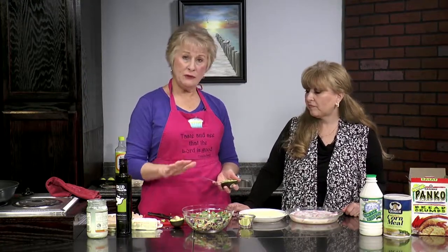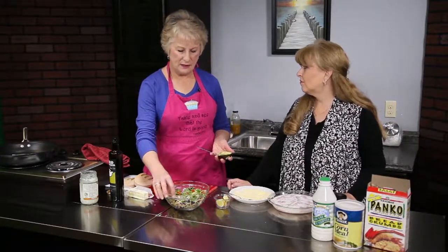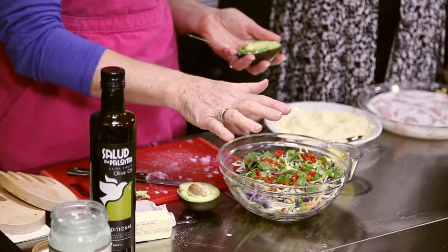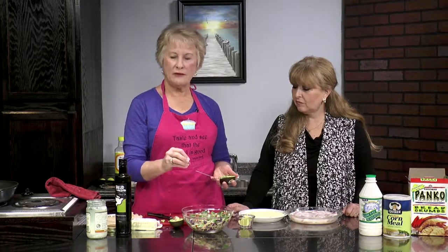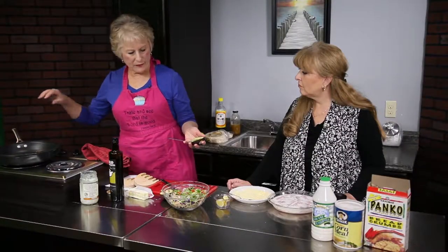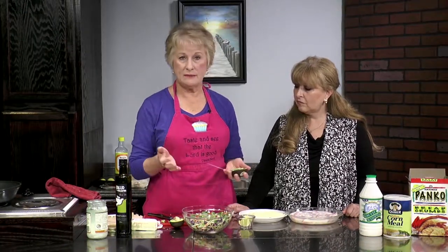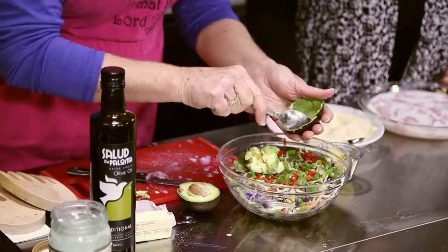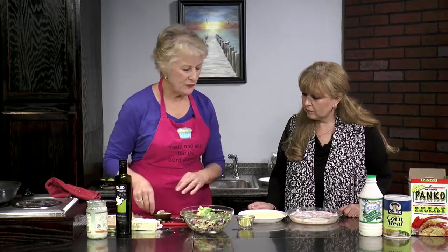Exactly. Yes. So if you like it a little softer, like these pieces of broccoli slaw, and the reason I use broccoli slaw is because it stays crunchy. But some people prefer a softer salad. So if that's the case, then you can put the dressing on earlier, let it sit half a day or so. Okay. So we're going to just put this chopped avocado on the salad, and I'm just going to use about a half right now.